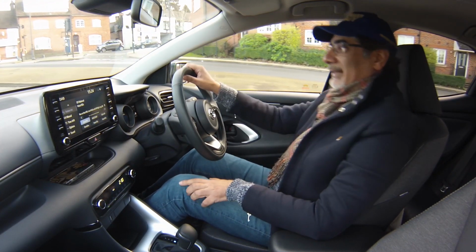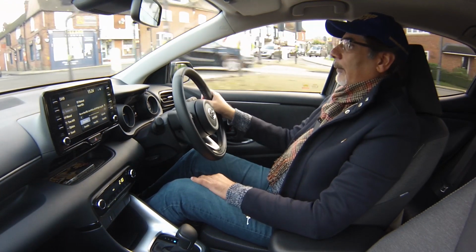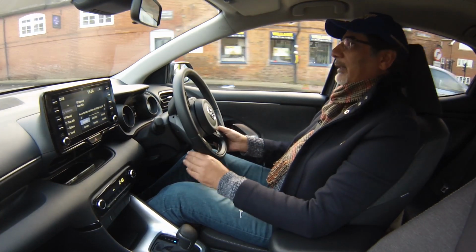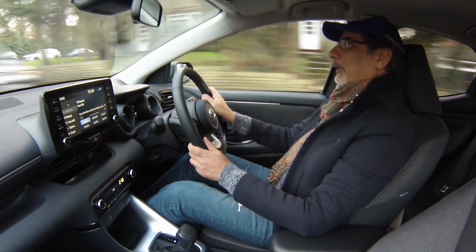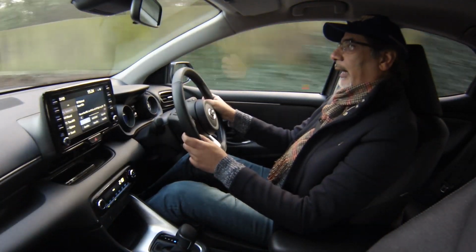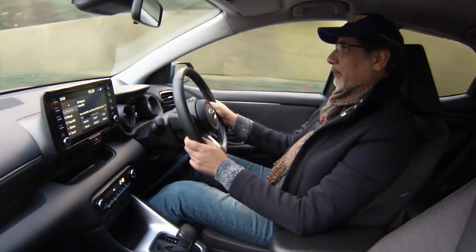It's a compact size car, even though it's maybe slightly wider than before. But you do feel like you can slot it into gaps. You can get it in and out of car parking spaces without any problem. Of course, there's a reversing camera and stuff to help you. But you feel quite assured driving this car, and it's not in any way intimidating whatsoever, as you would expect.